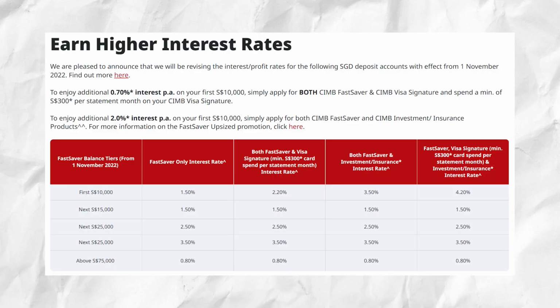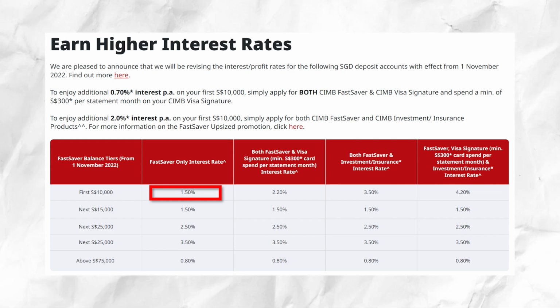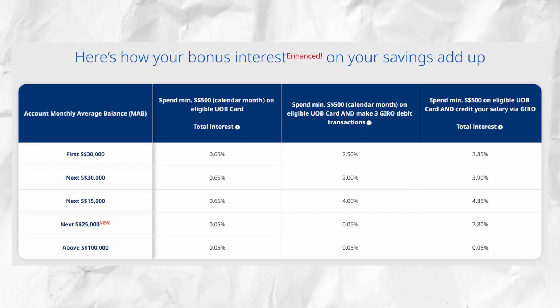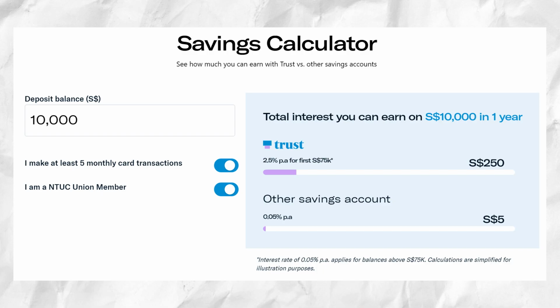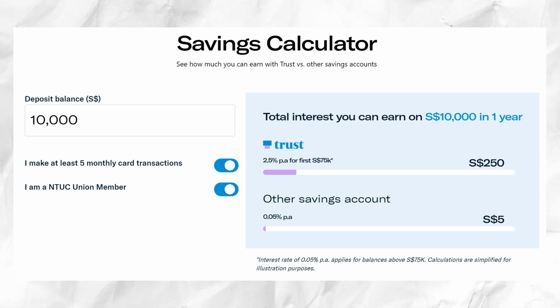Something decent? So like CIMB FastSaver is giving roughly 1 to 1.5% with no hoops to jump through. UOB on the other hand is giving up to 7.8% with their UOB ONE account, but there are some hoops to jump through, and this is where trust comes in and sort of disrupts the whole banking game. So let's look at these savings accounts starting with CIMB FastSaver.